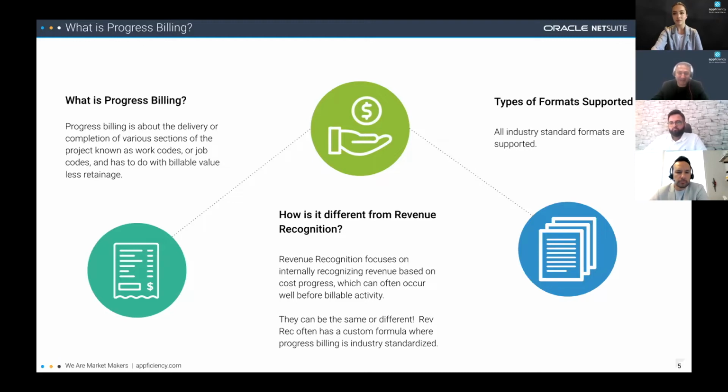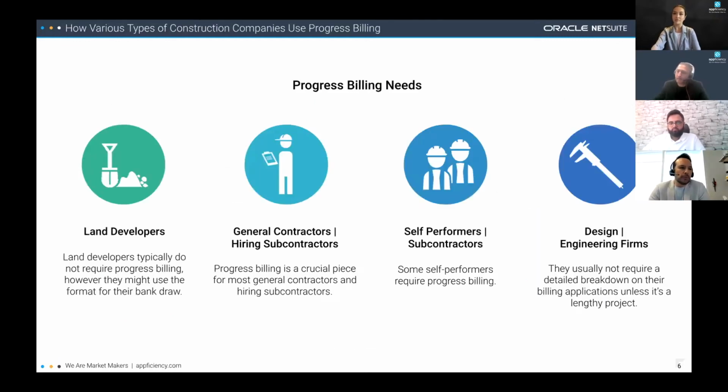Okay, and then maybe one of you experts can help us understand, is there actually a difference between different construction or similar to construction type companies that use these billing formats? Absolutely. So if you think about the different types of construction companies that we have, like land developers, general contractors, self-performers, or design firms that we discussed in our previous webinars as well, they all have different needs in terms of the format.